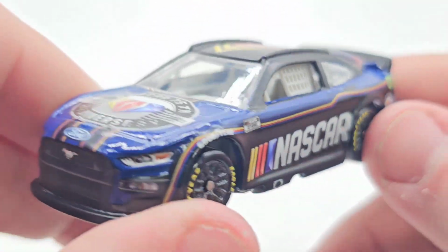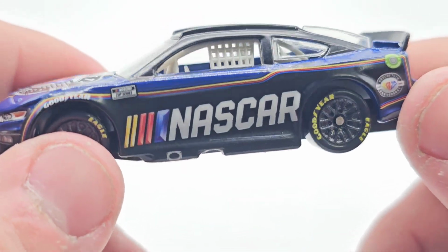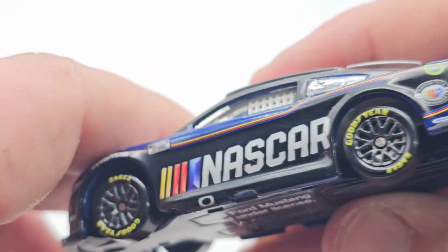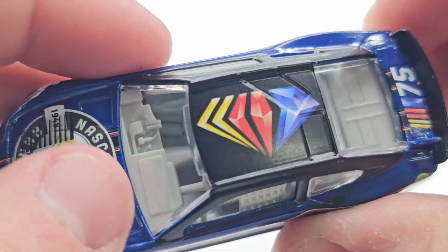So here's the blue edition, basically, of what we just saw. NASCAR on the side, it's a little low on that side. It's also a little low on this side, so maybe that's just how it's supposed to be. Of course, we got the Mustang here. Mustang on the front. Ford, 75th anniversary.